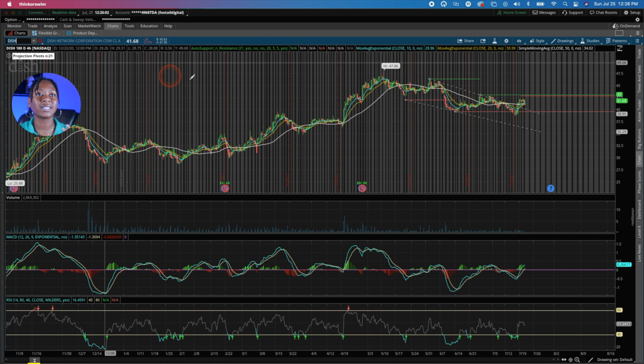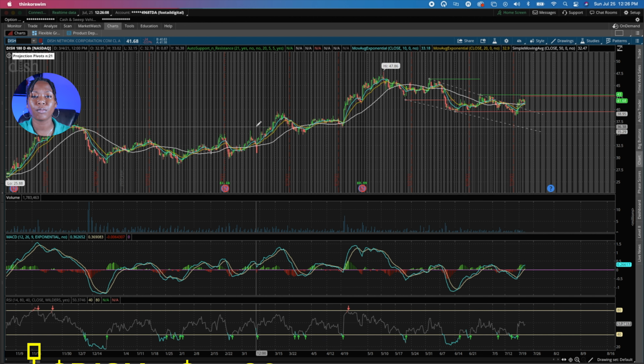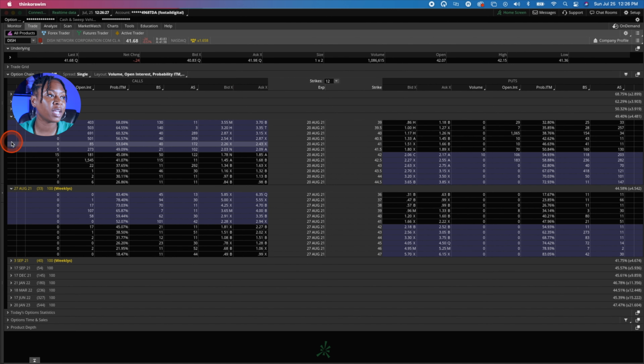And let's get into our second play for today. And this is going to be DISH, and this is Dish Network. So I'm pretty sure a lot of you guys have heard about this. This is also going to be a bearish play. And just looking at the options for this, I'm going to pick a strike price around the 20th of August. So it gives us about a month or so.